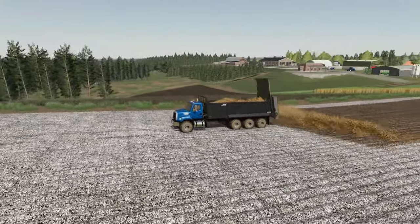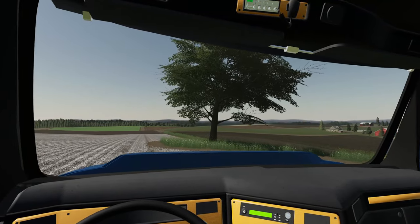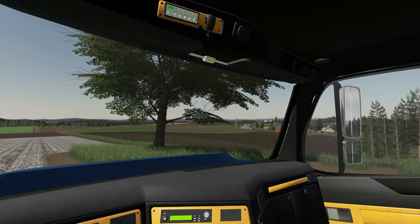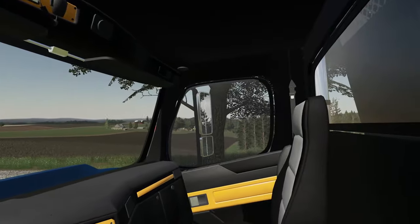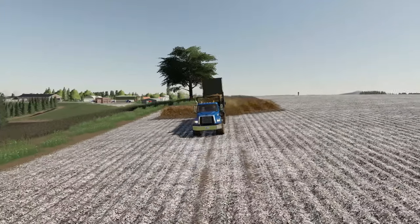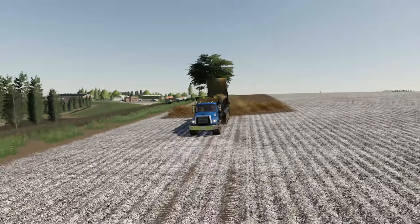All right, that's a lot of manure spreading going on here, folks. That looks great. Maybe I should chop this tree down. It's kind of in my way. This weird lone oak sitting here. Maybe we should knock this thing down. Well, it just got manured, so that should maybe help it grow a little bit better. Potentially, right? You never know.